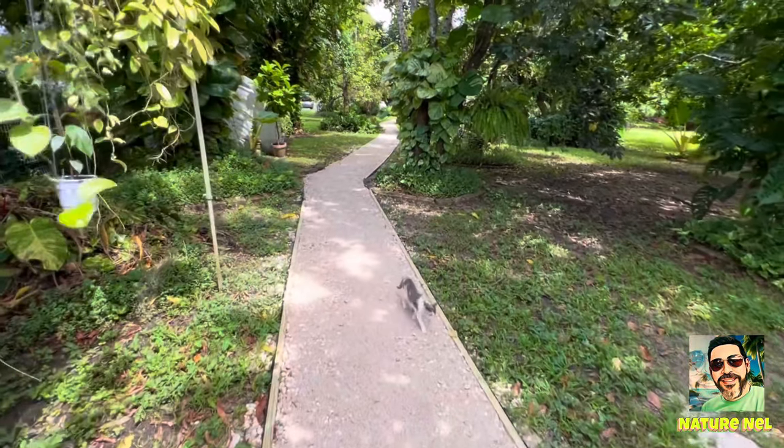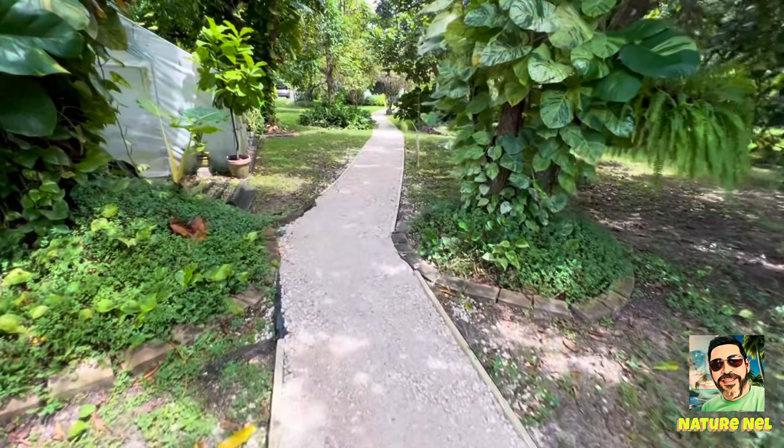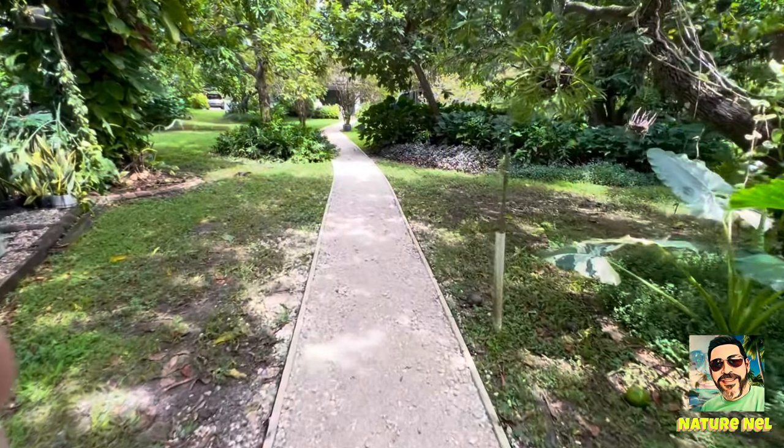And just by looking at it, you can tell already how it's going to look when it's made out of concrete. But look how nice that is going all the way through. I feel like I'm really touring a botanical garden.